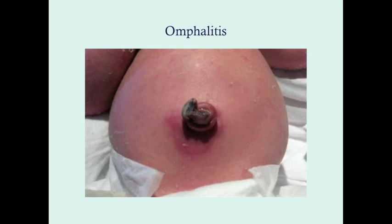This is omphalitis. So this is the umbilical cord stump. It turns this normal black. This is normal. But notice that there's also this surrounding inflammation. How much inflammation do you expect you're going to see in a patient with an inability to extravasate their white blood cells into sites of infection?